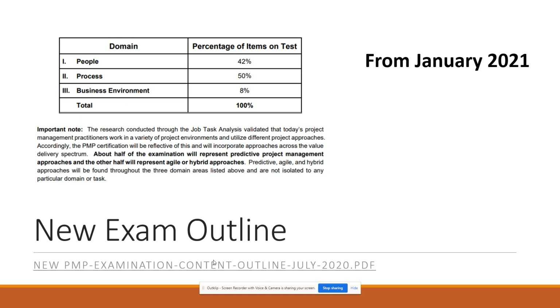Also, before, it was around 90% predictive project management questions. From January 2021, it will be 50% predictive project management approaches, and the other 50% will be questions on agile or hybrid approaches.